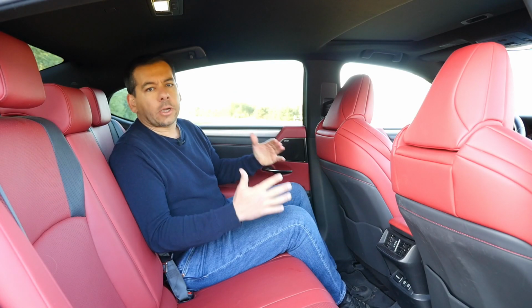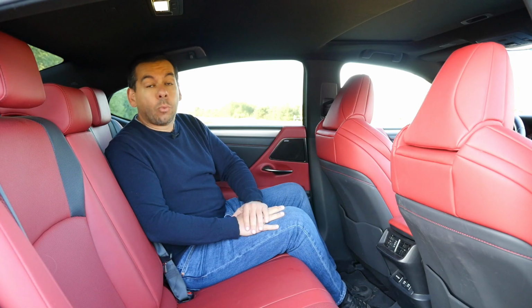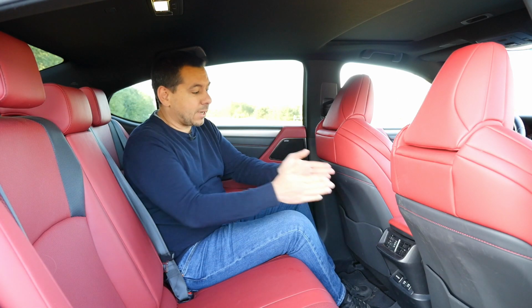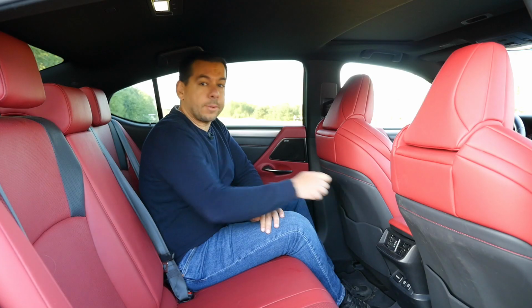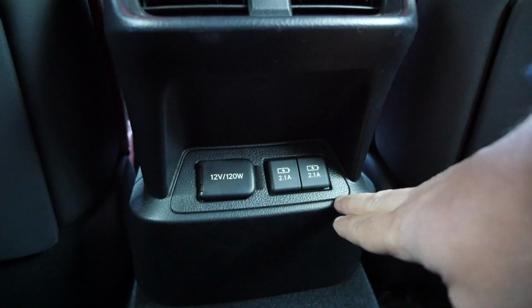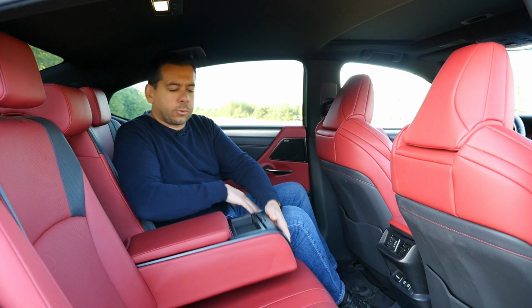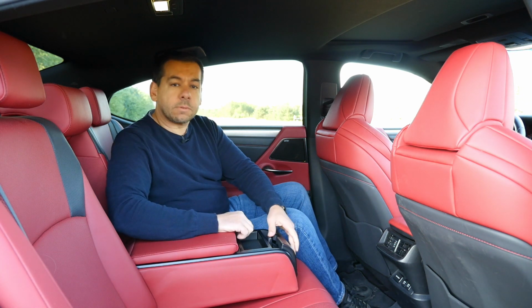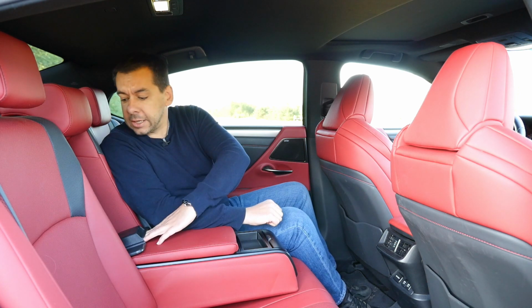In the back, it's very comfortable. There are tons of legroom and sufficient headroom. Passengers in the back will have to rely on front passengers as far as adjusting temperature is concerned, because there are air vents but no climate control settings. There is, however, a 12-volt socket and two USB ports. There is also quite a wide armrest with some storage and some cup holders and a small ski hatch.